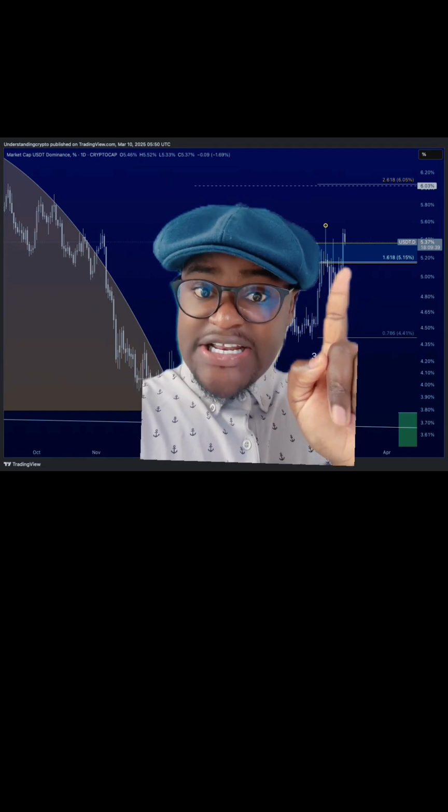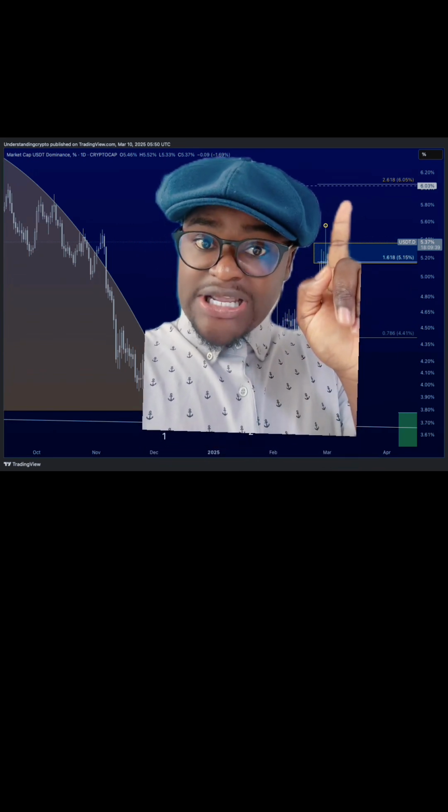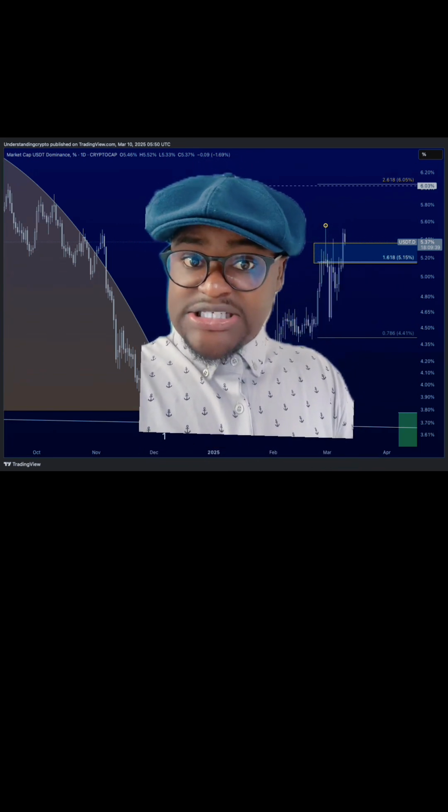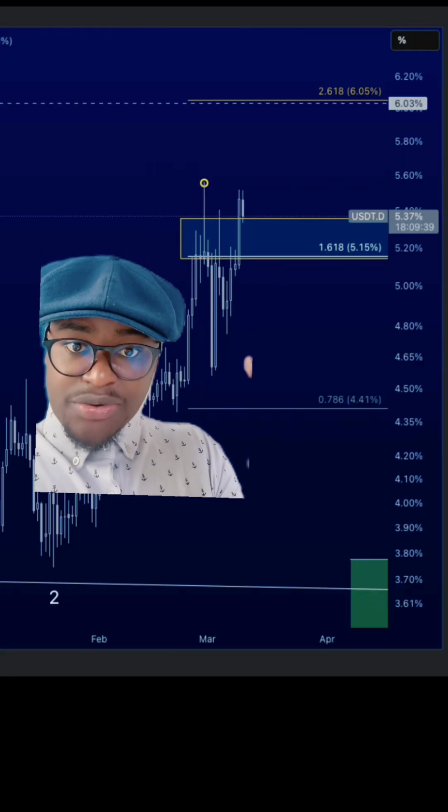And given the fact that we have actually closed a daily candle above this 1.618 right here, the chances of going as high as the 2.618 are now significantly higher. As we zoom in closer, you will see that clearer, yeah?